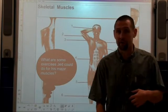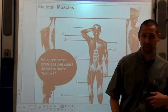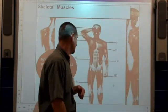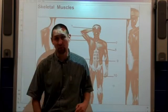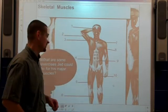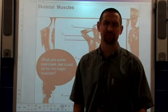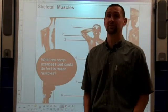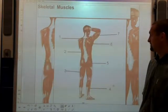Number 10 is your quadriceps. So there's 4 muscles there together that help to extend your leg, your quadriceps. Number 5 is this long muscle called the sartorius. It starts on the outside of your hip and goes to the inside of your knee, your sartorius. Number 6 is your gastrocnemius. We sometimes call it your calf muscle, the muscle you can use to walk on your tiptoes.